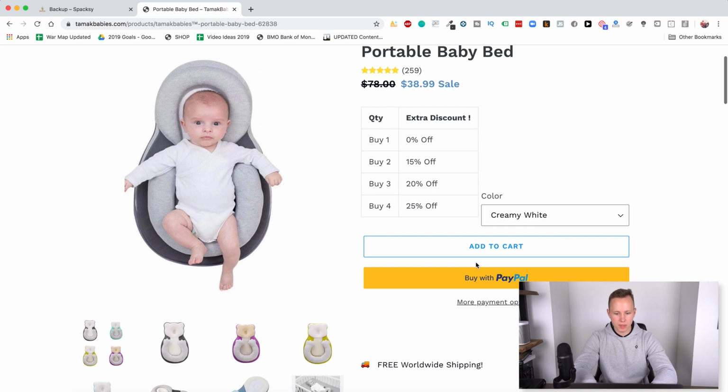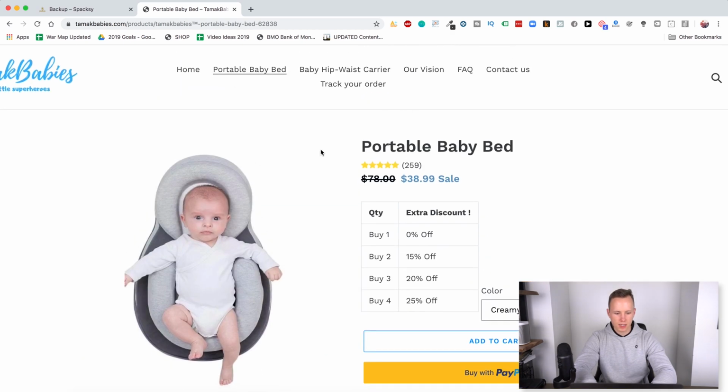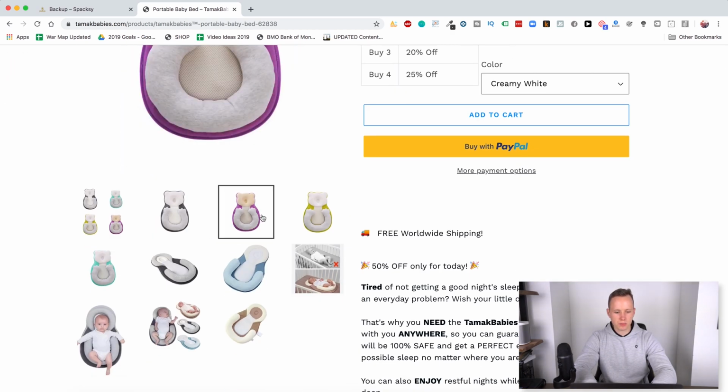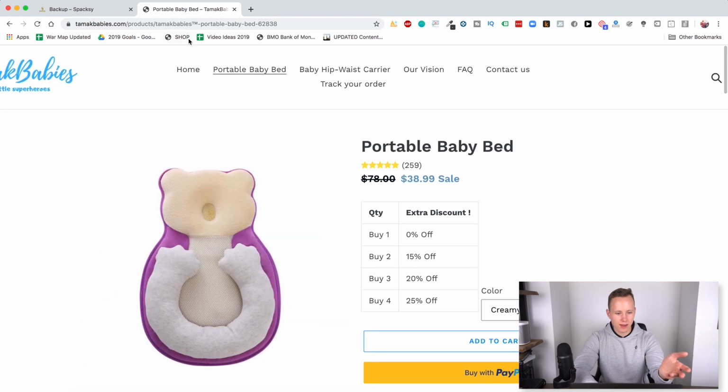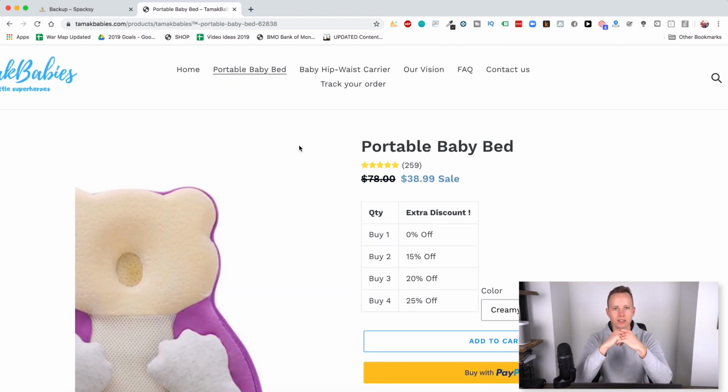Maybe someone putting a baby in the baby bed, but it's just very simple. That's the problem. I can say that the biggest reason why people fail with Shopify is they try to sell cheap Chinese products without any branding, without anything. They try to kind of brand it with this TM stuff that they have on the website. But it just doesn't work, right?